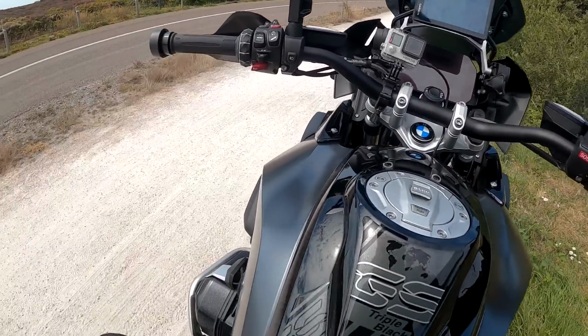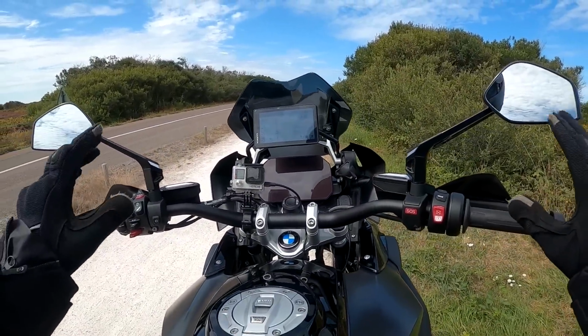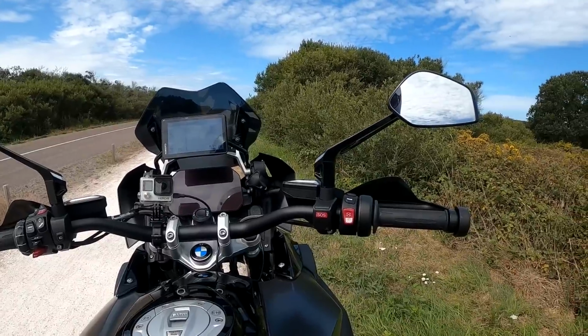So probably low speed stuff. It was very busy with the traffic, but the bike handled really well. Yeah, just the dynamic suspension, just a tad on the soft side if I'm being really picky about the bike.